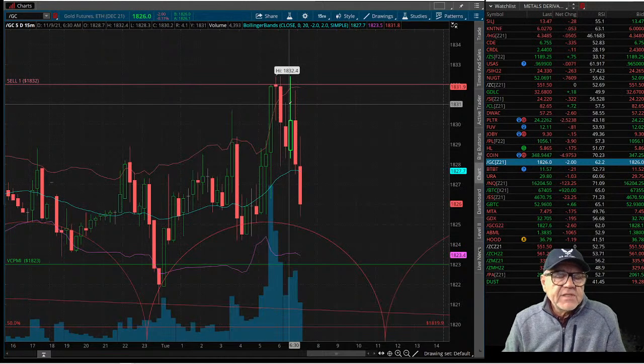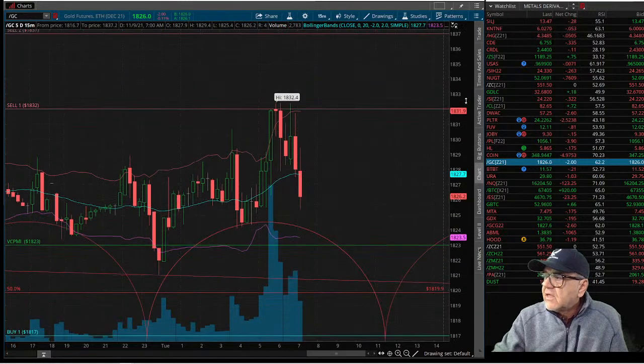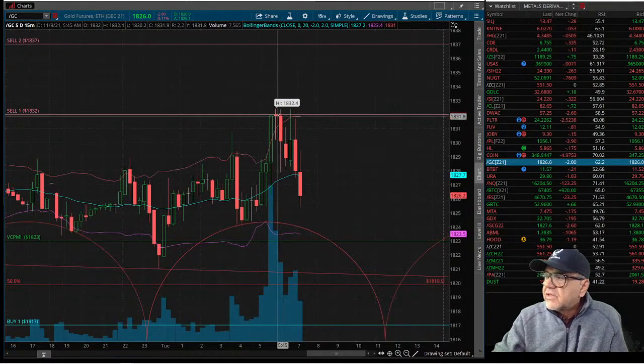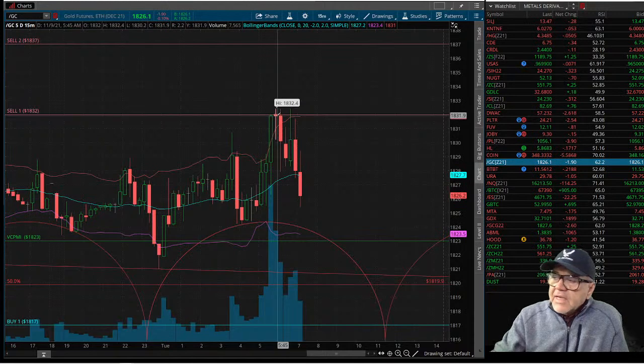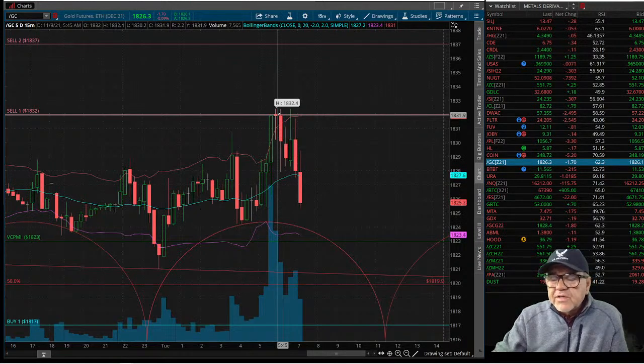And that's what the VCPMI is. It's a prospective instrument that I'm using that tells me when the price reaches 1832, sell one. It actually identifies a little more than just identifying the pivot points. We trade pivot points and use them as one of the functions of the market.